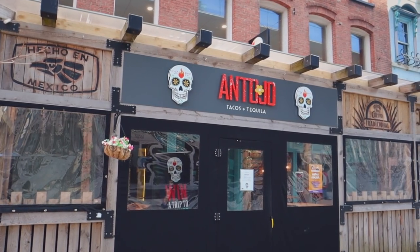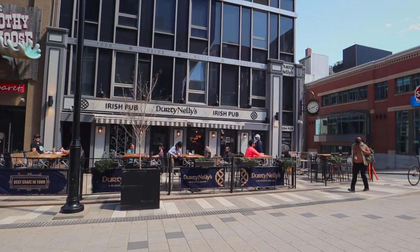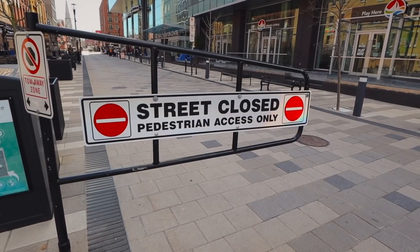Well, we can now officially welcome you to Argyle Street. Now, what's that street? It's one of the most popular streets that has restaurants, amazing nightlife, and, well, it's pedestrian only, so it's a lot of fun to be down here. No cars, big fans. And in the summertime, there's lots of stuff happening here. There's usually festivals, concerts, bands playing, that kind of thing.